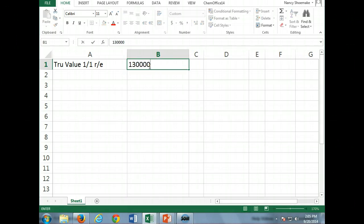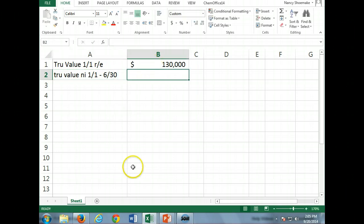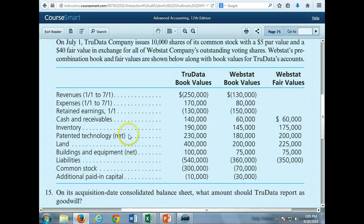130. Now we have to figure out what True Value's net income is. True Value net income between 1/1 through June 30th, don't we? Don't we? So, if we go back here and look, we've got revenues of $250, right? We've got expenses of $170. So what does that make our net income?